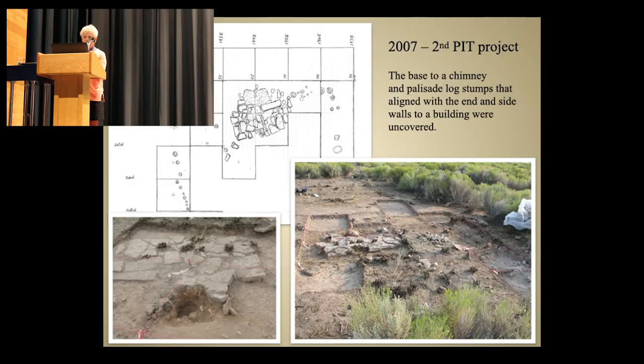In 2007, we hosted the second PIT project and focused on locating structural remains of the buildings, ignoring the maps and just looking at what the excavation results we'd had before. With some luck, we uncovered the stone foundation for a chimney base and the remains of a portion of a palisade log wall. The upright logs had been cut off at ground level, leaving just the stumps of the logs in the ground.